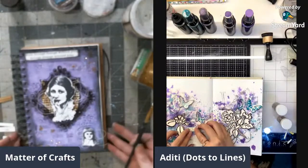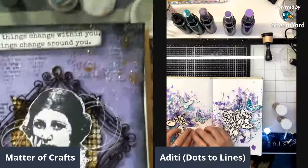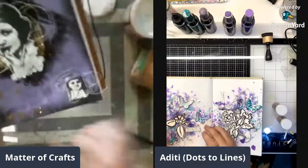All right, I think I about got it. I don't know that I need any more glitter, ladies. What does everyone else think? I think that's enough. That looks good. I think the glitter looks fantastic.